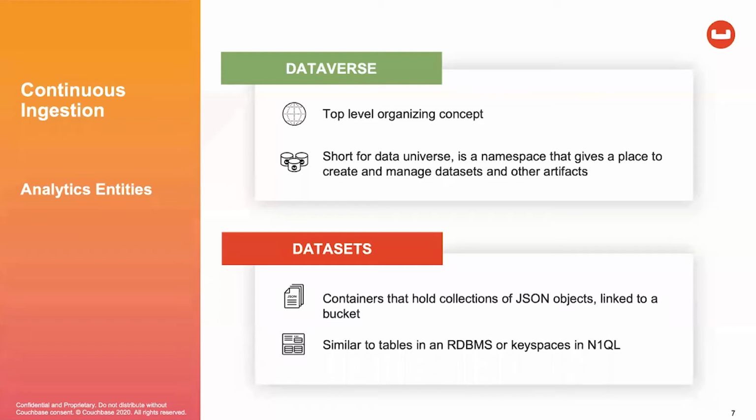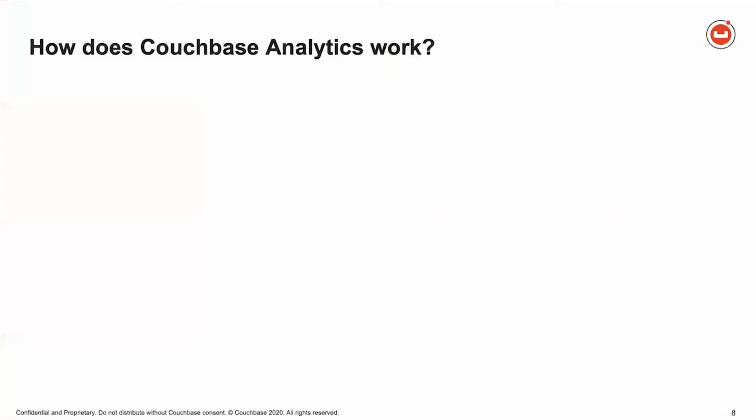So, continuous ingestion and analytics entities. Dataverse is the top-level organization concept, short for data universe, and it's a namespace that gives a place to create and manage data sets and other artifacts. And then we have data sets. A data set in Couchbase contains a collection of JSON objects linked to a bucket, and it's similar to tables and keyspaces in NoSQL.